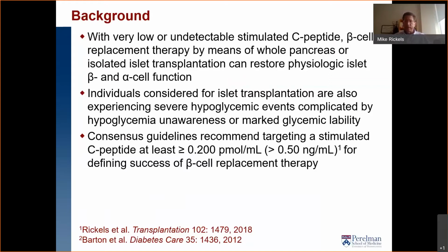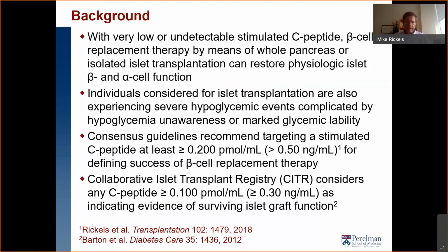Consensus guidelines recommend targeting a stimulated C-peptide of at least 0.2 picomole per milliliter for defining success of beta cell replacement therapy. And the Collaborative Islet Transplant Registry considers any C-peptide greater than 0.1 picomole per milliliter as indicating evidence of surviving islet graft function.